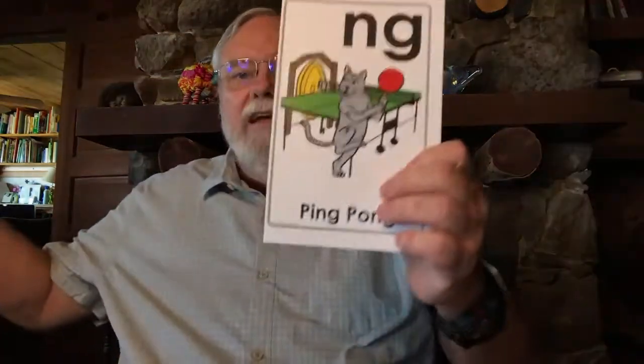And finally, we have NG for ping pong, and he's ringing his gong and going, ng. And we do so much with sing, song, sing, and bing, bong, bing, and ring, rong, ring. You can simply connect it to there, and the kids pick up that sound very simply. So those are all of our consonant sounds.